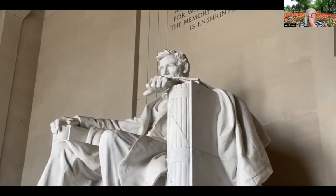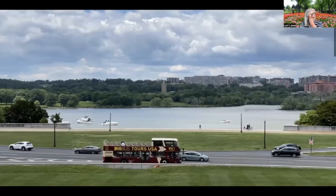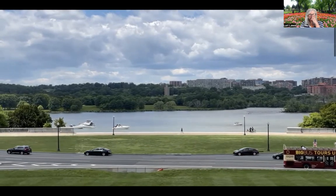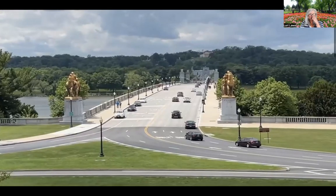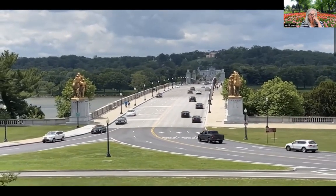One of the best secrets of this memorial is that you can actually walk around the outside corner to get a view of the Potomac River side of the monument, which provides one of the best views of Memorial Bridge, Arlington National Cemetery, and the Arlington, Virginia skyline.